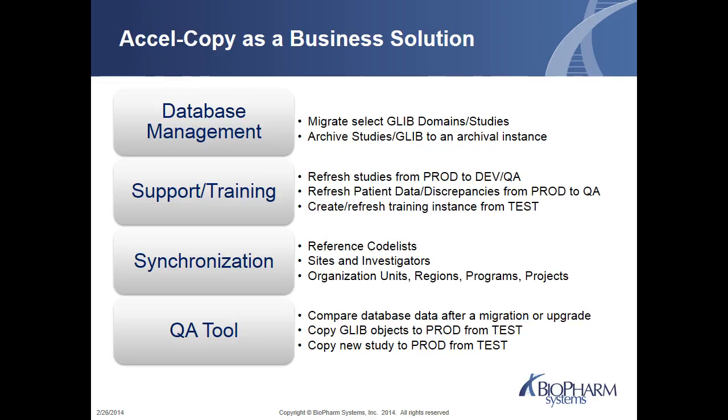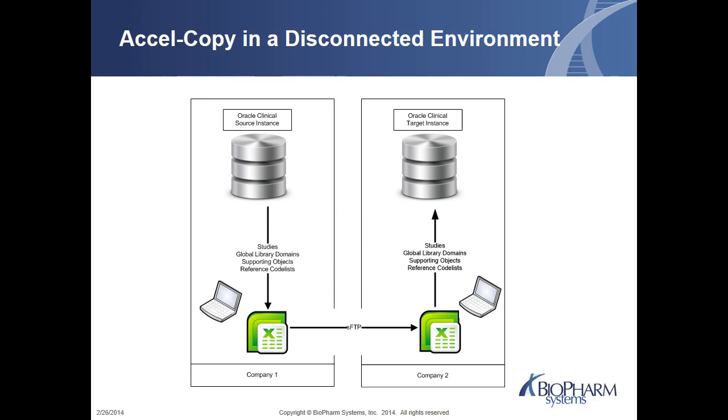So it can also be used in that mechanism as a QA tool. Another option is to use Accel-Copy in a disconnected environment. So the typical scenario for this is that maybe you have a company with lots of studies in the database, and maybe another company is going to break off from that primary company, and they want to take their studies with them. But because they're sharing an instance, it becomes kind of a complicated issue. You can't take the primary company studies with you. You only want to have your particular data pieces.